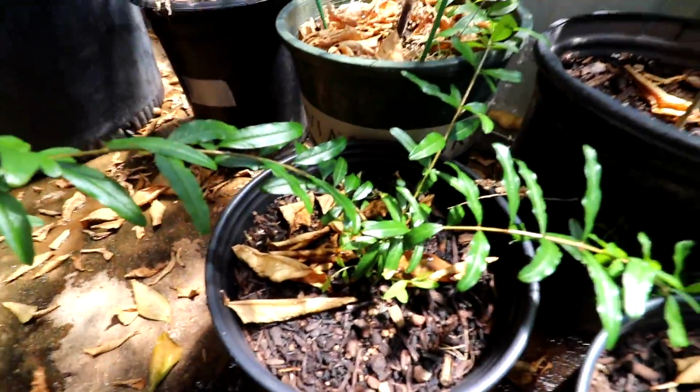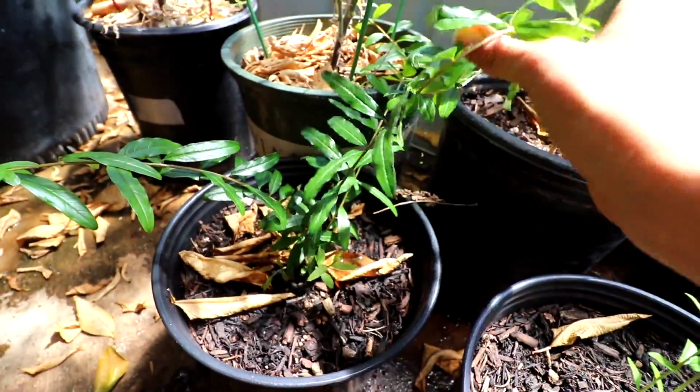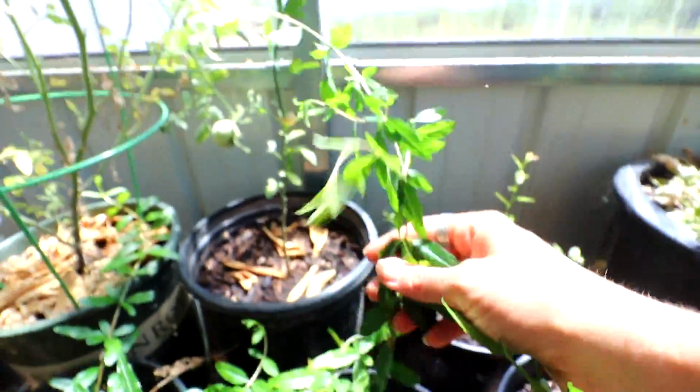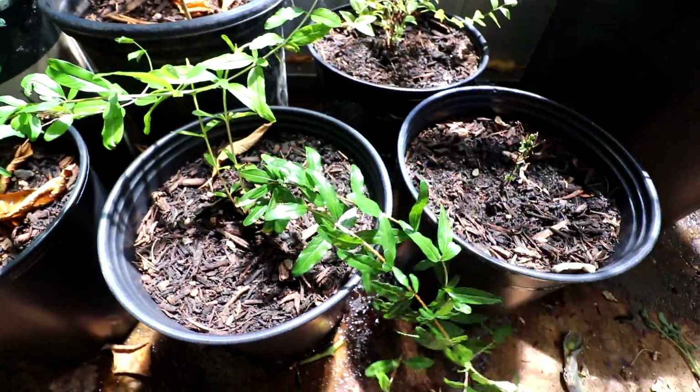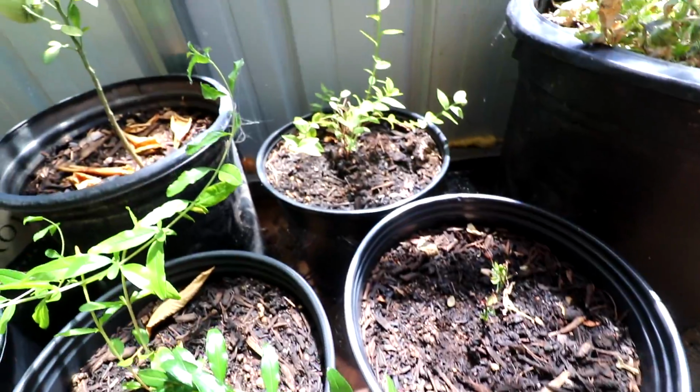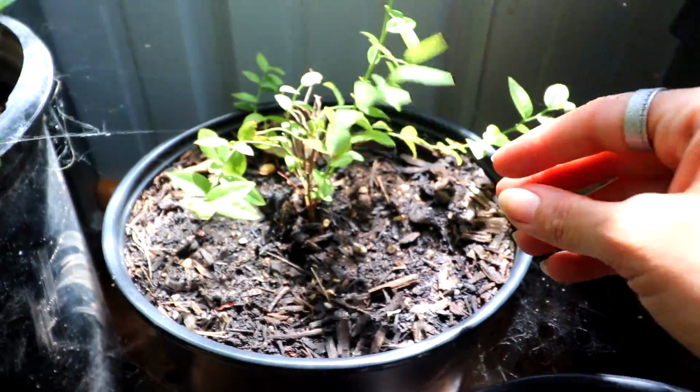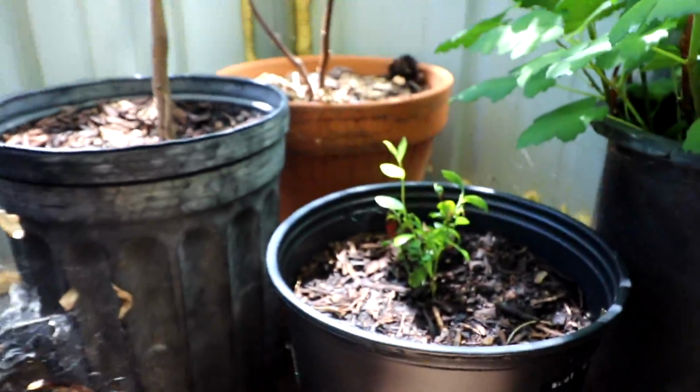And then these are some more baby plants that I got from Rare Seeds. So these are pomegranates, and they're getting really long, and I need to repot them. And then this is a blueberry that's not doing very well. And then here's another blueberry, and we have another one over there.